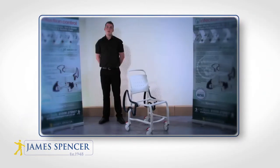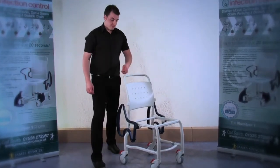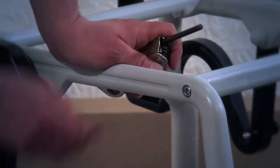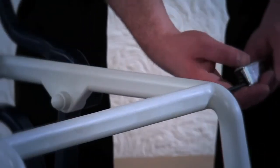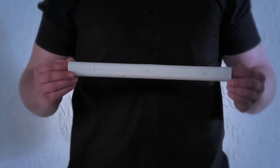Here we demonstrate how easy it is to remove a main structural crossrail. The cover is removed to reveal the stainless steel bolt. Using an Allen key, the bolt is quickly removed. The process is repeated on the opposite side. Then the rail can be easily removed and replaced if required.